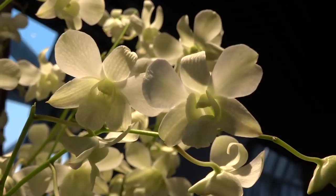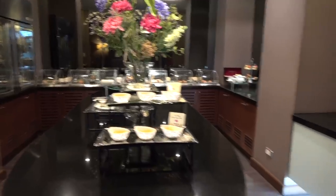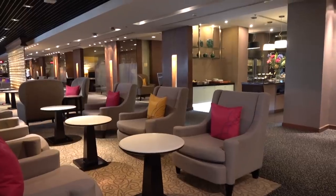After my coffee, I explored the rest of the lounge. It's huge, with lots of seating, a room of snacks, a separate restaurant area, and even free massages on offer. This lounge has been absolutely fantastic. Short but sweet. And the staff here have been fantastic. Really, really nice. So let's fly, let's do it.